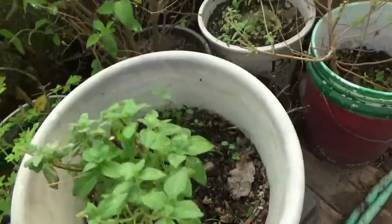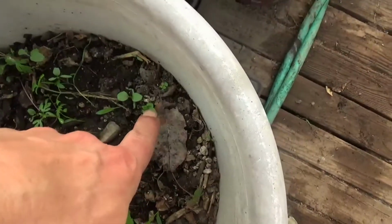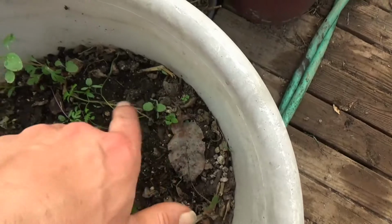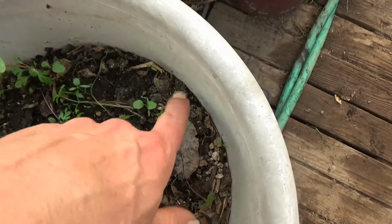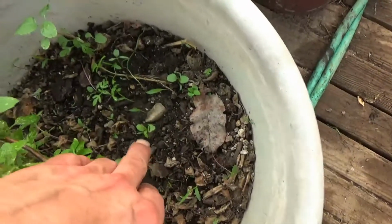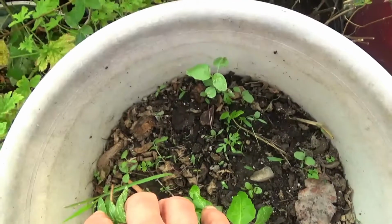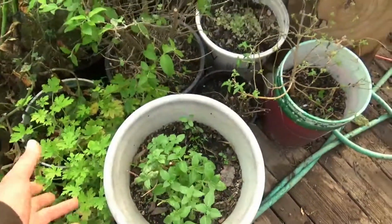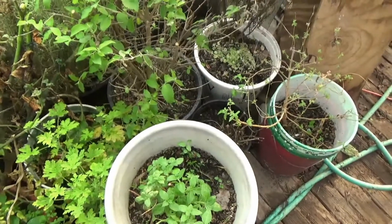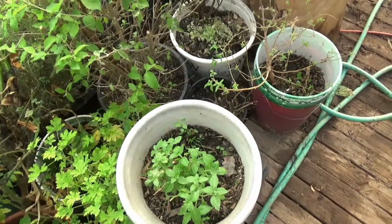And a lot of the seeds that shook free from that fell into the pot, and you can see, not all of these, some of these are weeds, but you can see like that there is basil, and so is that and so is that. So new plants growing up in the under canopy of the bigger plant, so that's pretty exciting. Alright, I think that's pretty much it for the greenhouse tour for now.